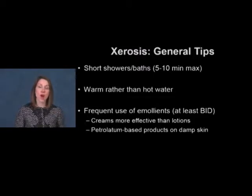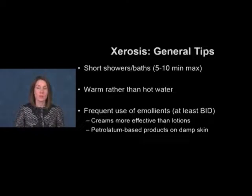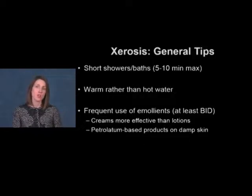Now, all children with eczema or atopic dermatitis really will get the same counseling in terms of dry skin management. We recommend short showers or baths, no more than 5 or 10 minutes, using warm rather than hot water, and then frequent emollient use. Creams tend to be more efficacious than lotions. They're a little thicker. They have more of an oil content to them.